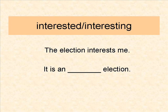Are you ready? Sentence one. Read the sentence out loud and insert the correct word, interested or interesting, in the blank. Now listen to the correct answer. The election interests me. It's an interesting election.